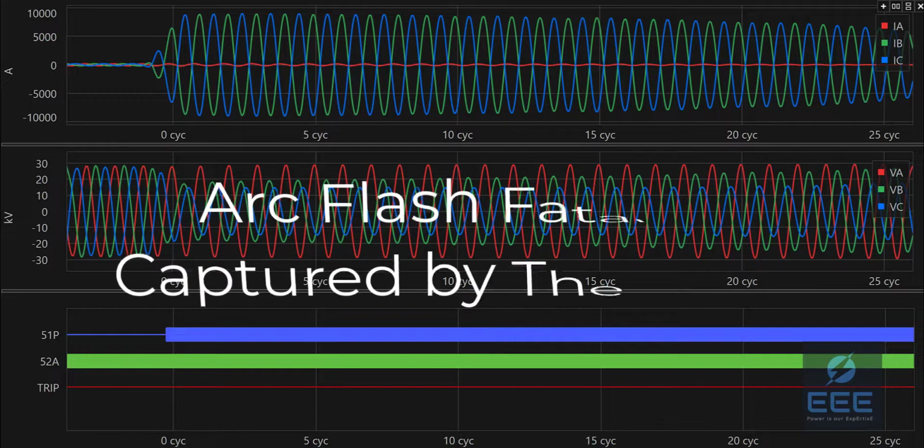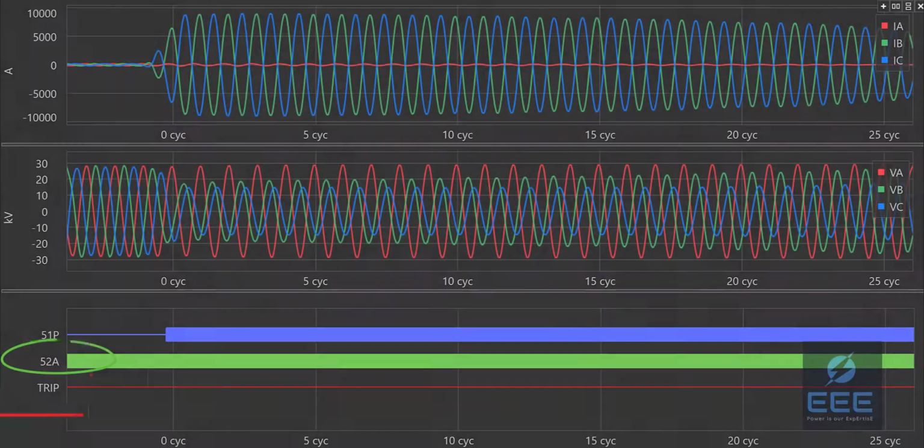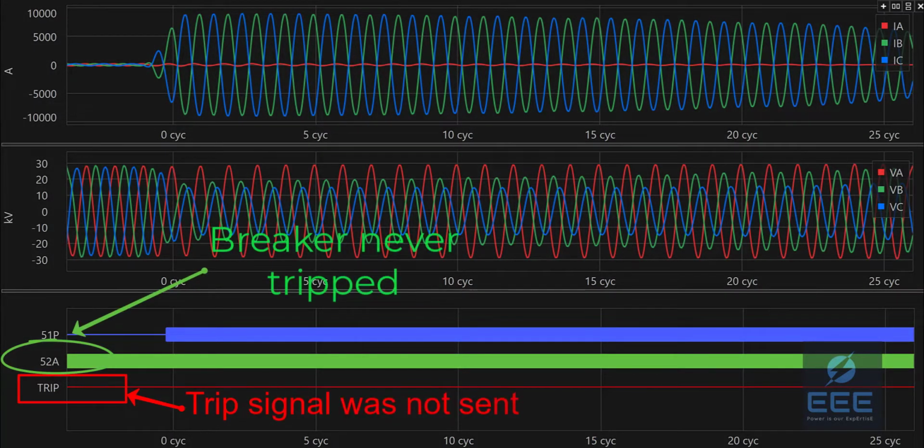This image shows electrical data during an unfortunate fatality, arc flash incident. This relay was supposed to send a trip signal to the breaker to remove the arc flash incident and prevent a significant injury or fatality. It did not. To be exact, the trip signal came after an eternity.